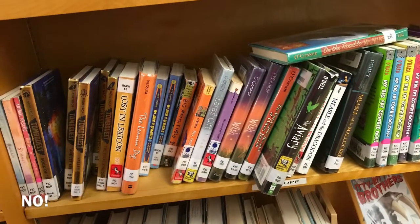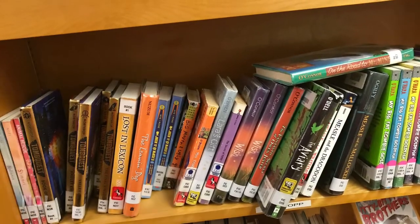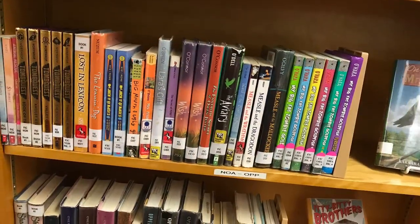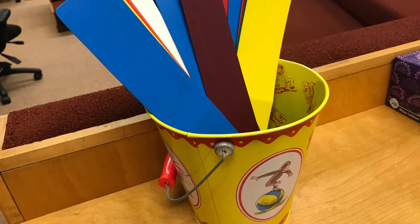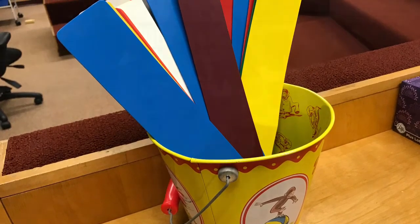Yikes! This bookshelf is a disaster. Please treat our books the way they should be treated and put them back neatly. After you have found your book, put your shelf marker back in the shelf marker bucket.